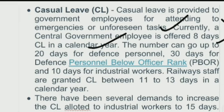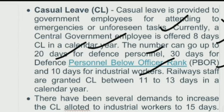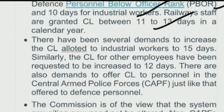The number can go up to 20 days for defense personnel. For defense it is up to 20 days, and 30 days for defense personnel below officer rank. Those working below officer rank in the defense can also have 30 days. And 10 days for industrial workers. Those working under industries have 10 days. Railway staff are granted CL between 11 to 13 days in a calendar year. So it varies from department to department. You have to remember this in which department you are working.